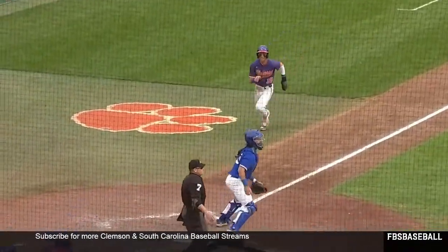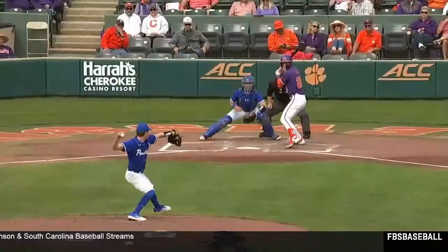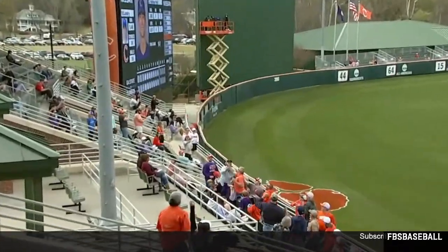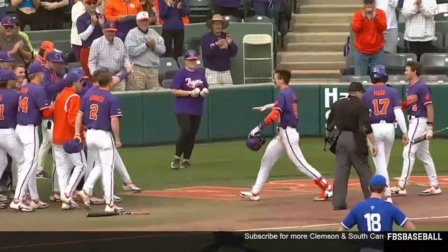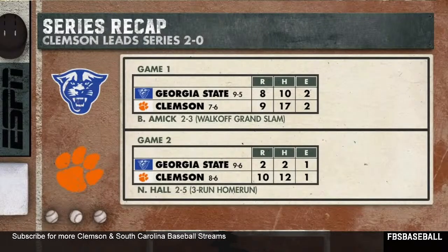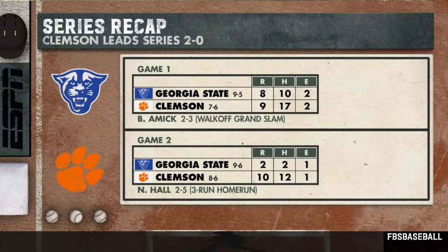That's a two-run double by Will Taylor as part of a five-run sixth inning. Back in the third inning, Nathan Hall, his first career homer in a Clemson uniform, a three-run blast. Clemson riding the two big innings onto a 10-2 victory for win number 9 on the season.